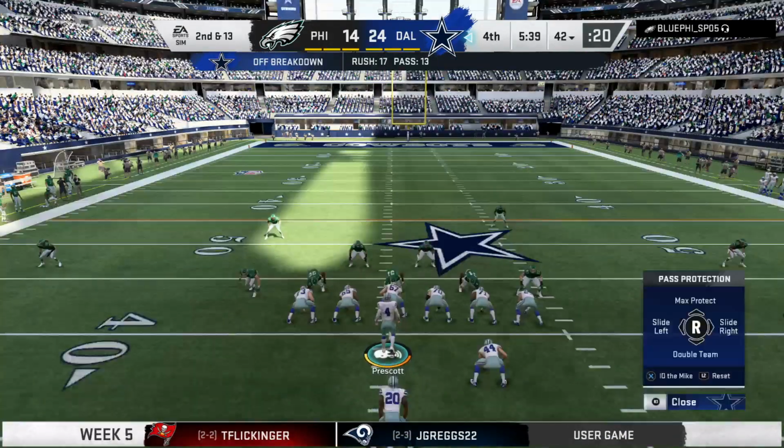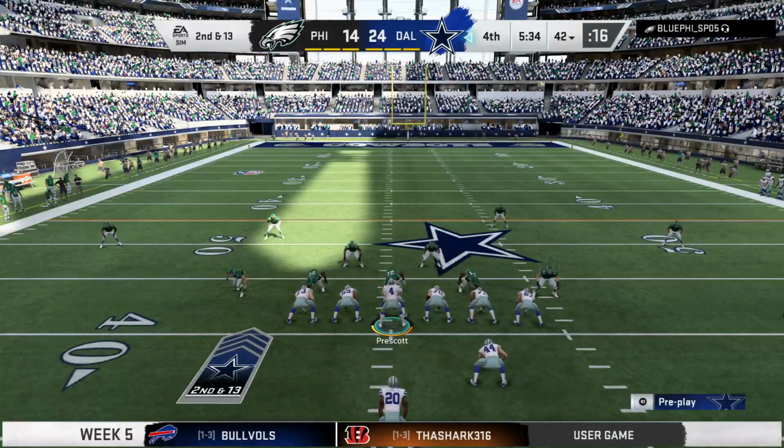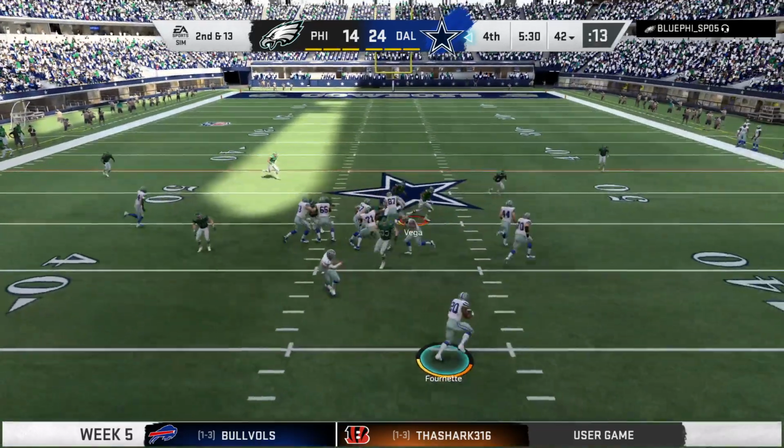Here we go. Wide in. Going to 54. I got him. Rush in. They'll toss it to Fournette.